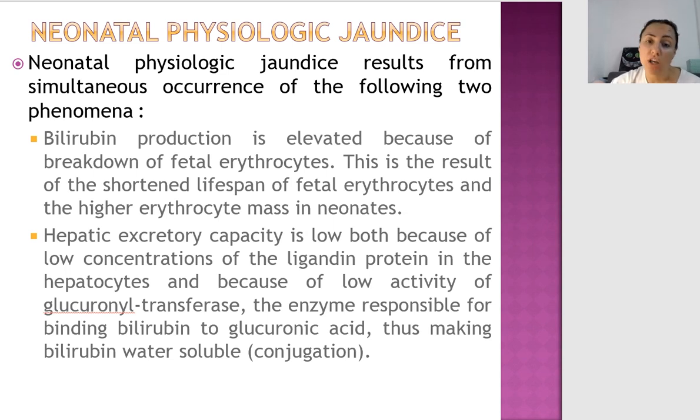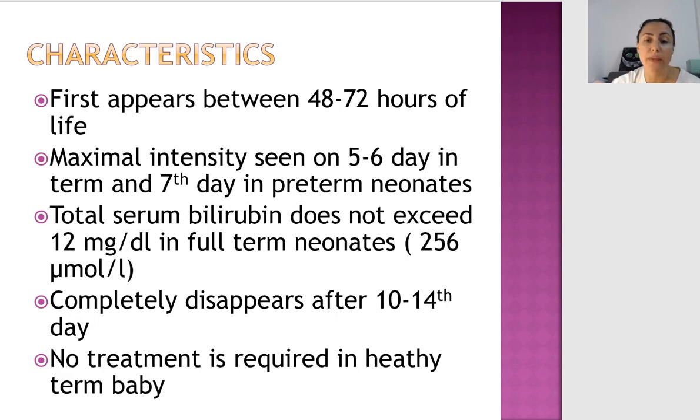The reasons are the change of RBC type from fetal RBCs to the adult type of RBCs, the shorter lifespan of fetal RBCs, and the high erythrocyte mass in neonates, so in the older period they don't need it anymore and some RBCs will be destroyed, and also the not completely functioning liver, low hepatic excretory capacity. That results in physiological jaundice.